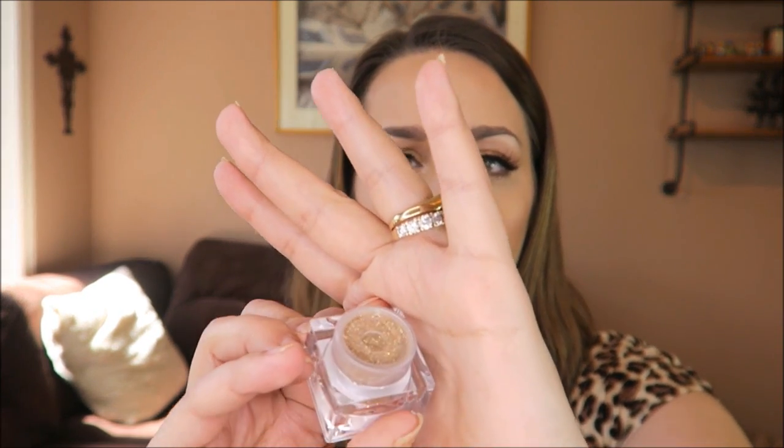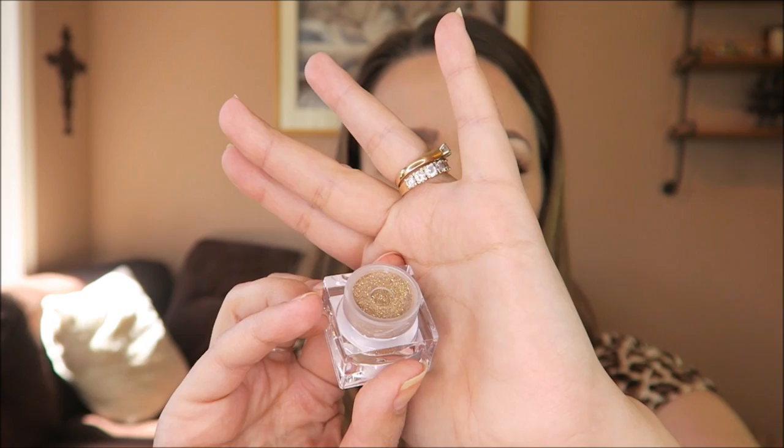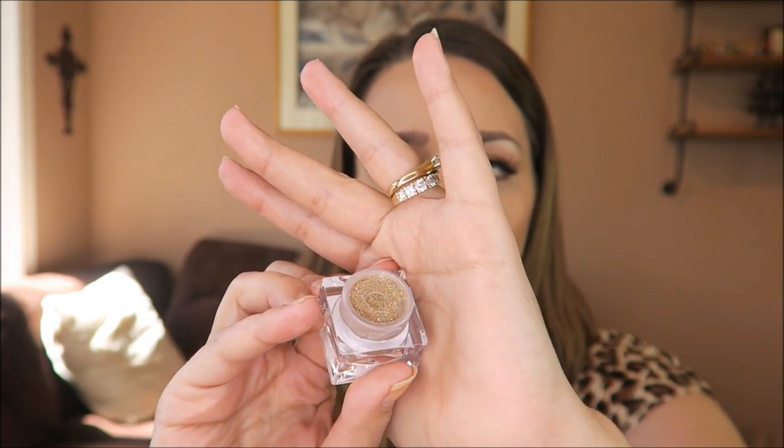Very last thing I ordered was a glitter from Lit Cosmetics. I realized a few weeks ago that I do not own any glitter. I have a couple pigments, but I don't own any cosmetic glitter at all. So I figured I would give it a try. I'm not the kind of person who's gonna wear a lot of glitter on my eyes anyway, and obviously I don't need to own everything under the rainbow, but I wanted to have something. Oh, can you see? I don't wanna spill it. I wanted to have something that's a neutral type of glitter for those times that I want it.